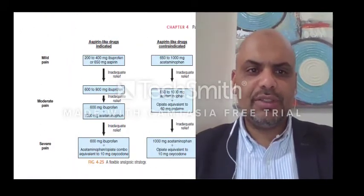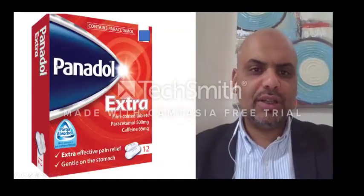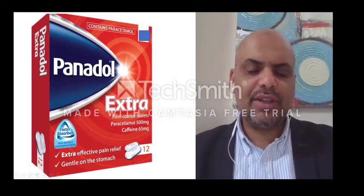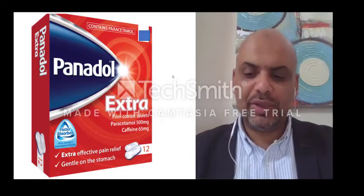About the type of pain. Dental pain in general can be divided into mild pain, moderate pain, and severe pain. In case of a mild pain, we can go for a Panadol, for example. So we can take 2 tablets every 8 hours, and the maximum would be 6 to 8. It should be enough to control mild to moderate pain.